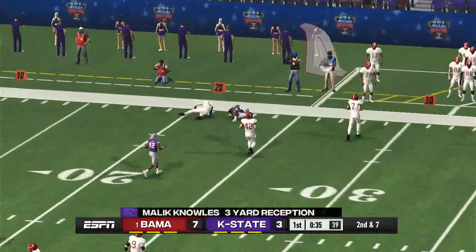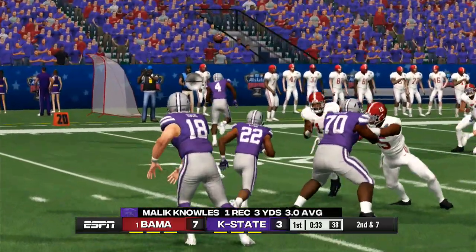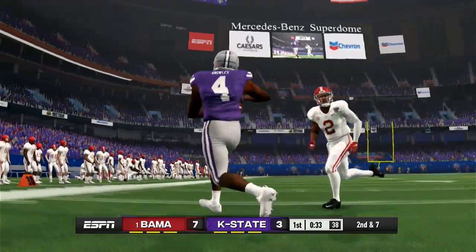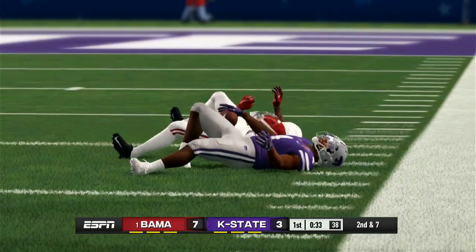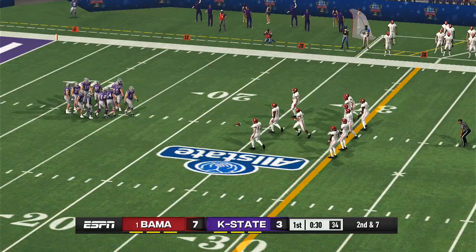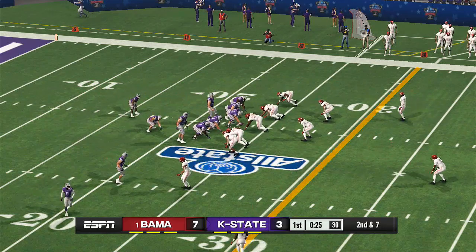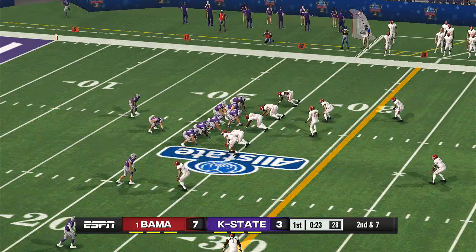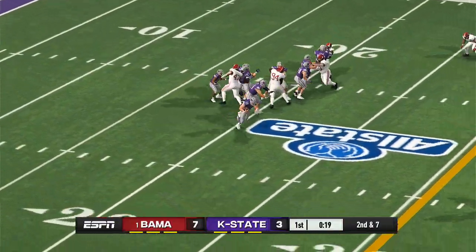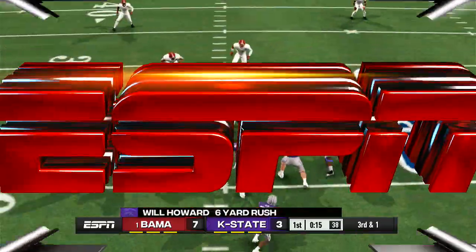Here's the throw, and I don't think he got anything on that. That'll make it 2nd and 7. Second and 7. Ball on the 23-yard line. Howard off the fake. And he got about 6 on that little scramble.